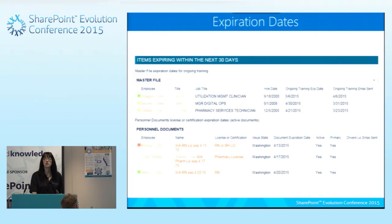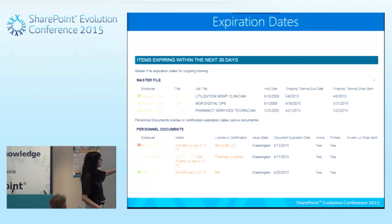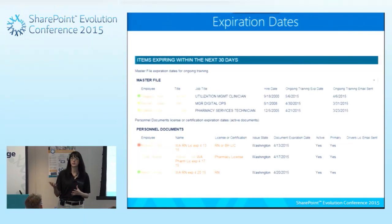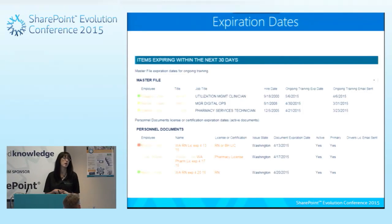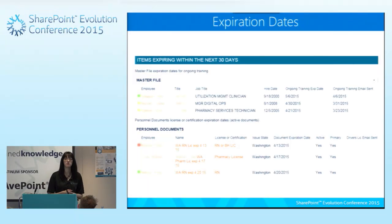Again, this was one of the things that she never even thought she should ask for, because she never had the ability to track expiration dates. She wanted a view to be able to see, where are we at in the process? Is there somebody that's missing some information? We need to make sure that we have all of these expiration dates in place. So we created some views here for the master file and then the personnel documents to say, is the expiration date coming up? I think we set it for within 30 days. And then she can send out ongoing reminders to the people to say, you need to get that done. Make sure that you have this completed by XYZ date.